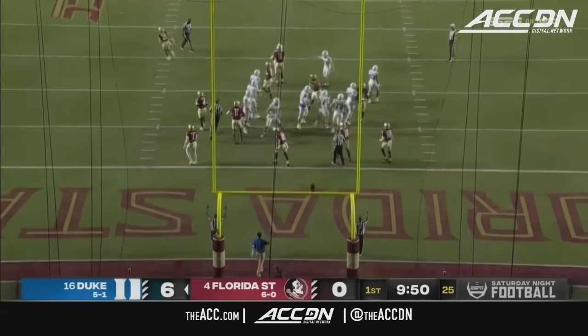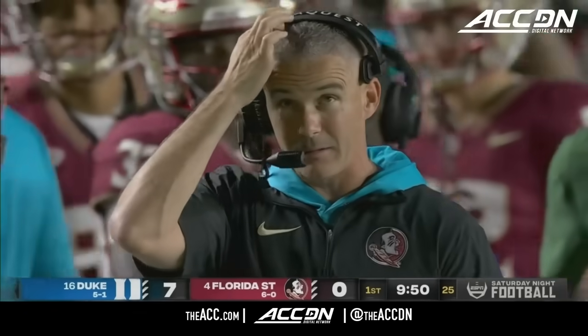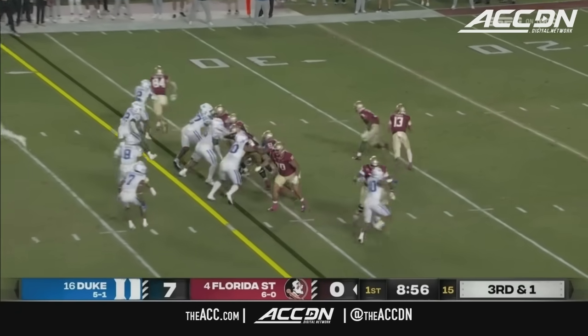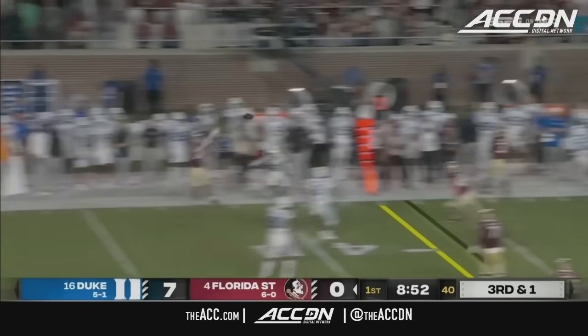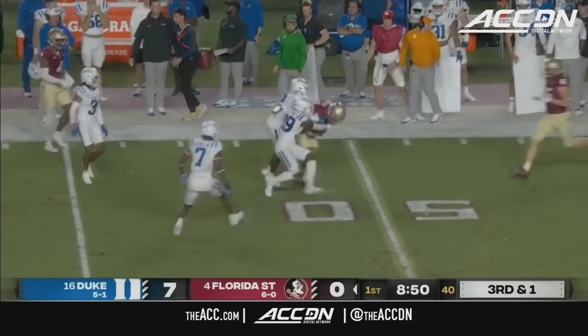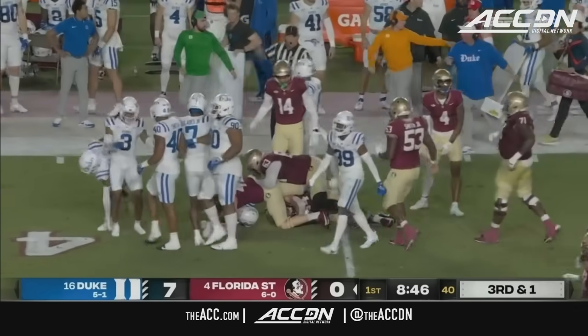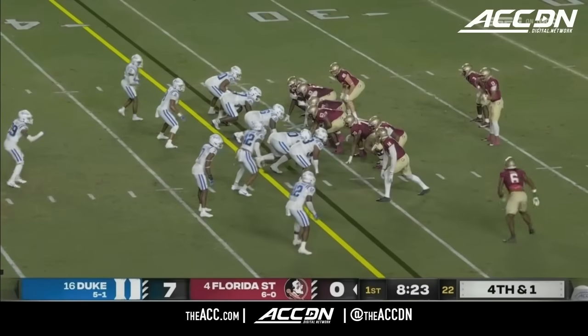There is a murmur in the crowd at Doak Campbell. The home favorites by 2 touchdowns. These guys look the part in every way. Travis keeps it, rolls out, needs a yard, and flips it. And the catch is made by Kyle Morlock, the tight end. How patient was the quarterback? He was running out of time and room, but moves the sticks.